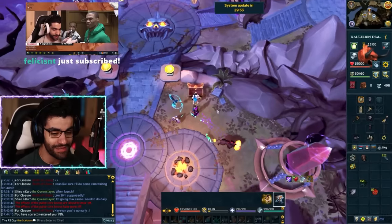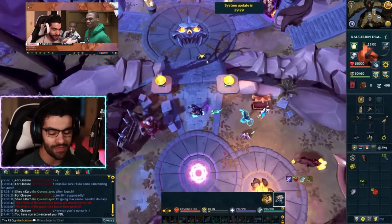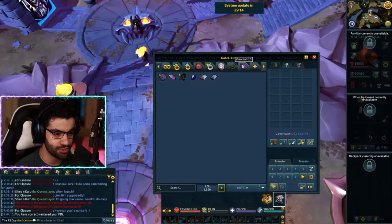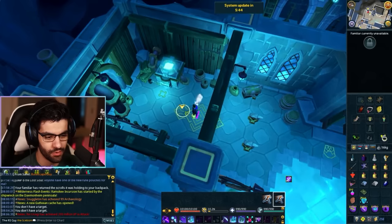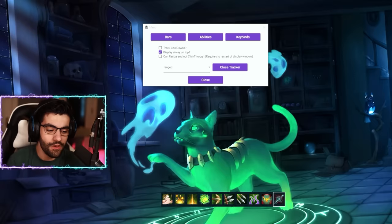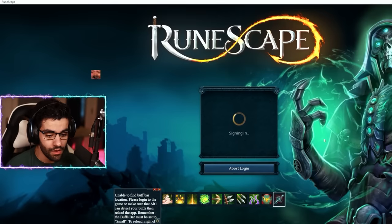But here we are. Vorkath is coming out in 30 minutes time. We are going to be faced with the battle of our lives. I'm so stoked. So my plan for launch, we grab an ensouled bar, a silver bar, and a sapphire, because they said this is going to be makeable on login. But what I don't understand is there's no pouch. But yeah, the plan is going to be to try to complete the log today. So we're going to actually start right here to make it. How excited am I? Can't you tell? I'm stoked. I'm in. Oh my God, I'm actually in.